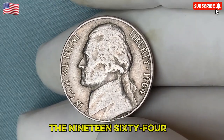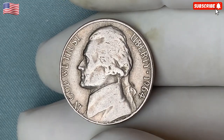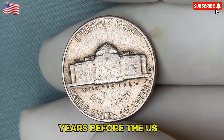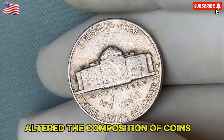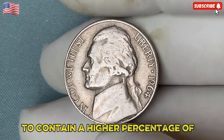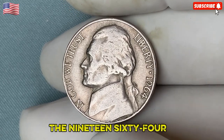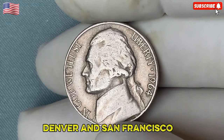The 1964 mint year is especially significant. This was a pivotal time in American history, marked by social change and the final years before the U.S. Coinage Act of 1965, which drastically altered the composition of coins. That makes the 1964 nickels among the last of their kind to contain a higher percentage of copper and nickel alloy before the change. Now, the 1964 Jefferson Nickel was minted in Philadelphia, Denver, and San Francisco.